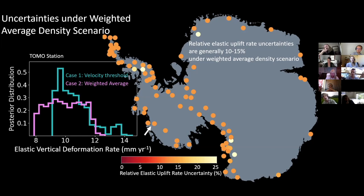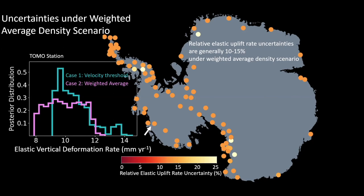But what we can tell from this is that biases and uncertainties in the elastic deformation rates at the GPS sites are not going to fundamentally alter what we understand about glacial isostatic adjustment. But we now have this new tool available to make inter-study comparisons that we didn't have before. And these uncertainties will be important as we explore more advanced mantle rheologic models.